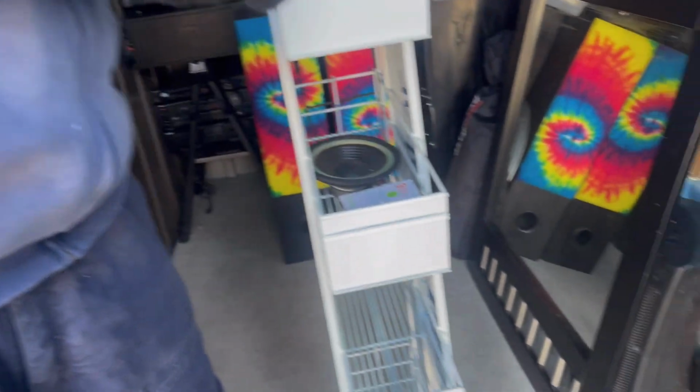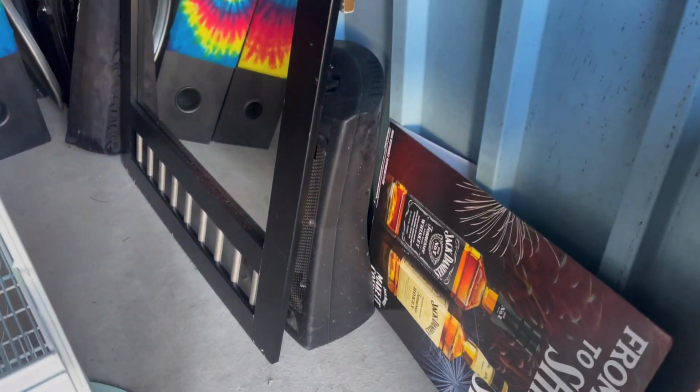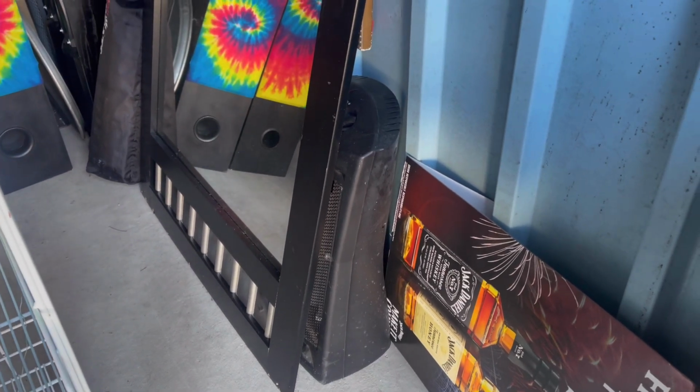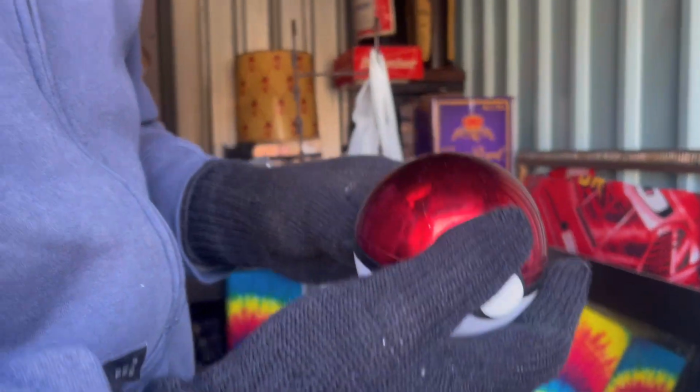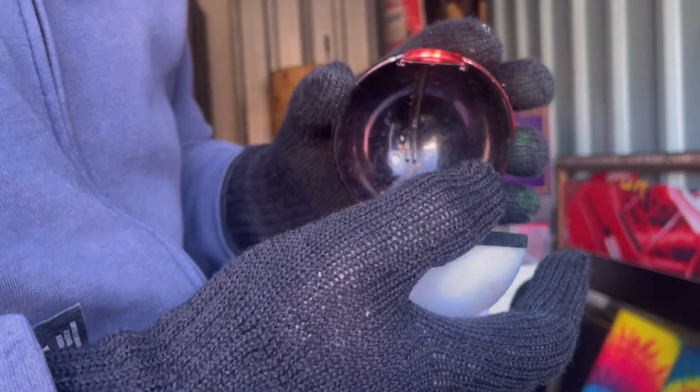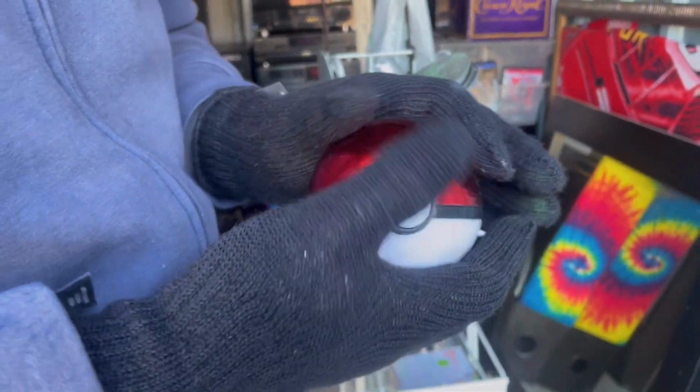Trash, and more trash. So we got a Pokemon doll. Do they have electric? Look, I see something. It's a heater. There's no heater. No electric. Got that Pokemon ball. Anything in there? It's empty and dirty too. It's empty. I'll wash that.